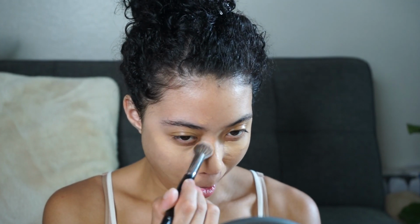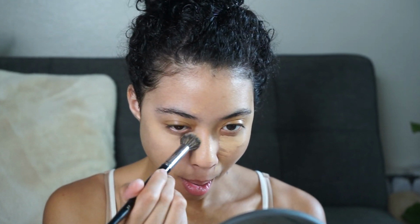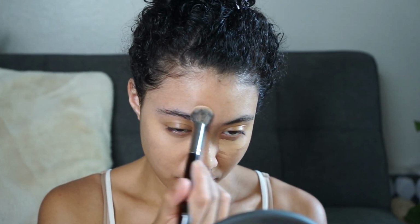And then after I apply the Tarte concealer, I'm going to be taking my Maybelline concealer and really just putting it underneath my eyes and on the parts around my nose, just so it can lighten up a little bit and not be the same color as the rest of my face.